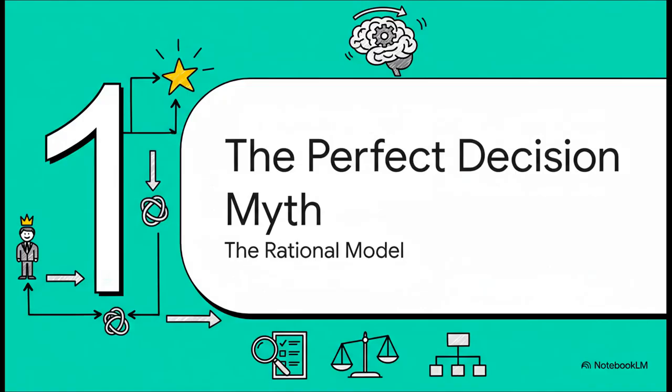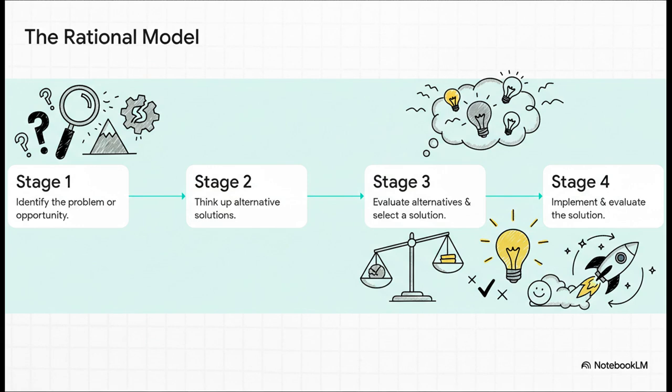So this idealized version of making a choice actually has a name. It's called the rational model of decision-making. And the key thing to remember is that it describes how managers should decide, not necessarily how they actually do. This model lays it all out in 4 seemingly simple steps. First, you identify the problem. Second, you brainstorm all the different ways you could solve it. Third, you carefully weigh every option and pick the absolute best one. And finally, you put your plan into action and see how it goes. Seems pretty straightforward, doesn't it?